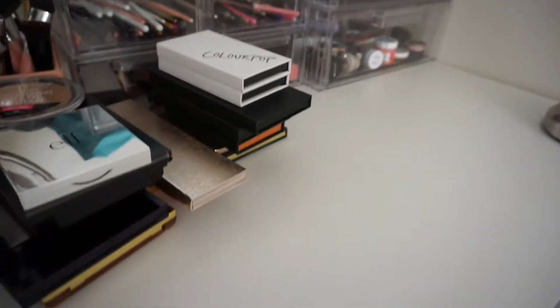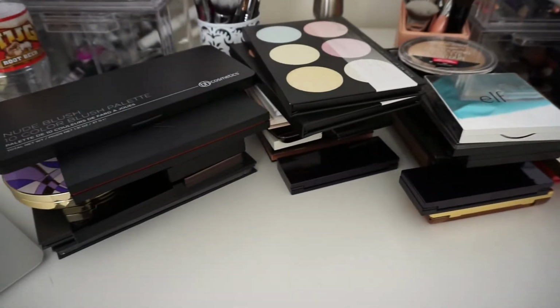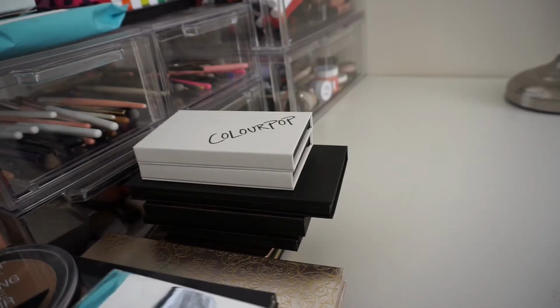So today we are decluttering all of my face palettes. Let's dive in. I'm gonna really try and cut these down because I really don't need this much, given how many face products I already kept. I don't need the palettes as badly, so let's do this.